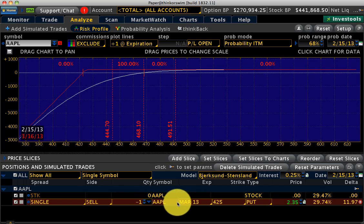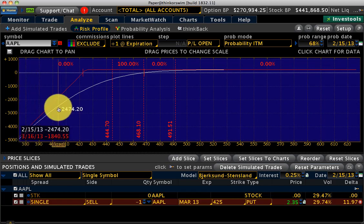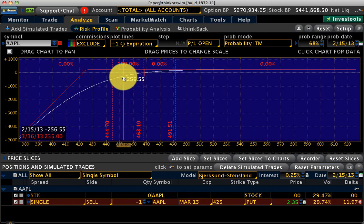So the only negative with this strategy is if Apple actually goes down to 425 and then goes down even further, like say 400 or 390, then the stock that you own will be showing a paper loss. Now, you don't have to worry about the option losses because you're going to pick up the stock. So all of this unlimited loss doesn't matter, because you're going to pick up the stock at 425. So the negative is that you'll be holding stock and that stock will be showing a paper loss. But that's okay. You've prepared for it.